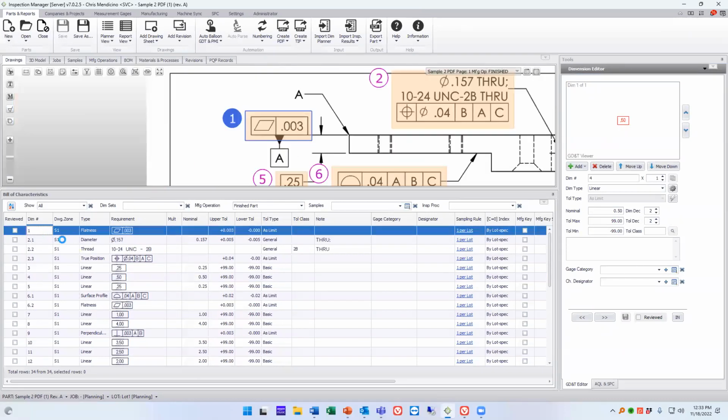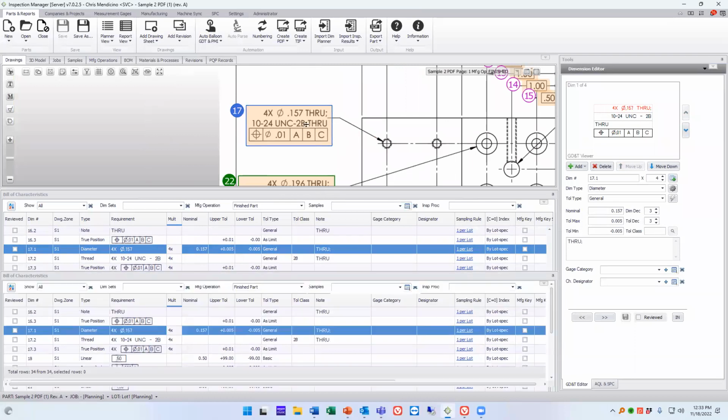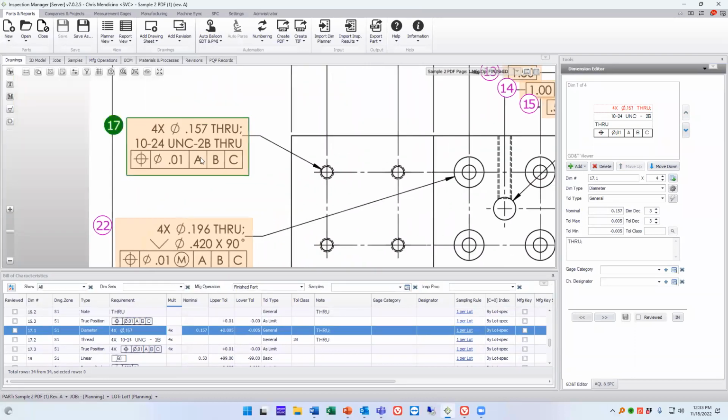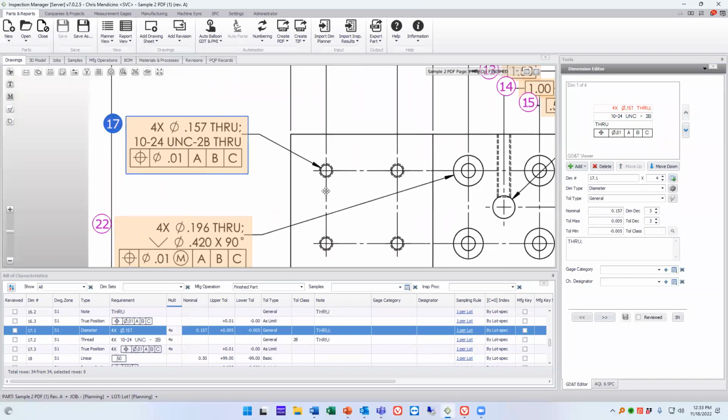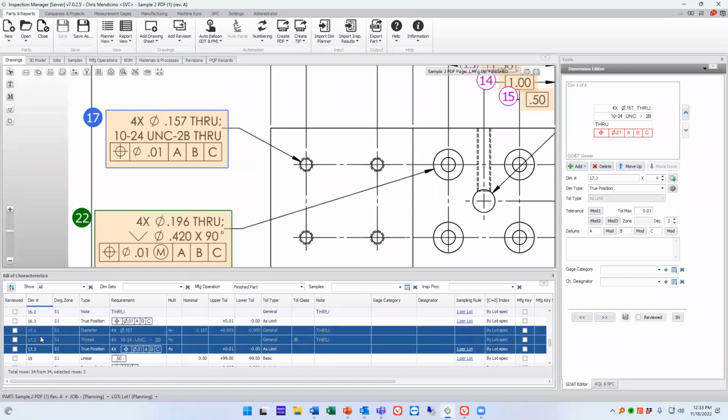And so we're pulling in the dim type and the requirement. If there's multipliers, we're pulling that in here, right? You can see for this feature here, we have 3 callouts. So we have a diameter, thread, and true position, and there's 4 instances of them, and the system's able to recognize that. So it has 17.1, 2, and 3 here, and it recognizes that it's a diameter, thread, and a true position. I have my requirements all spelled out, and we can see all of that.